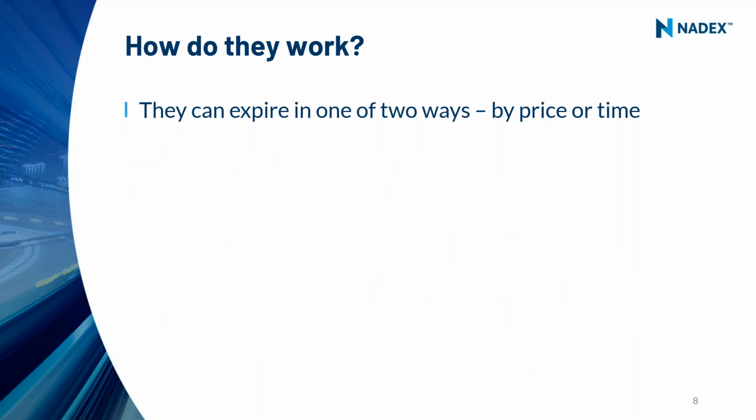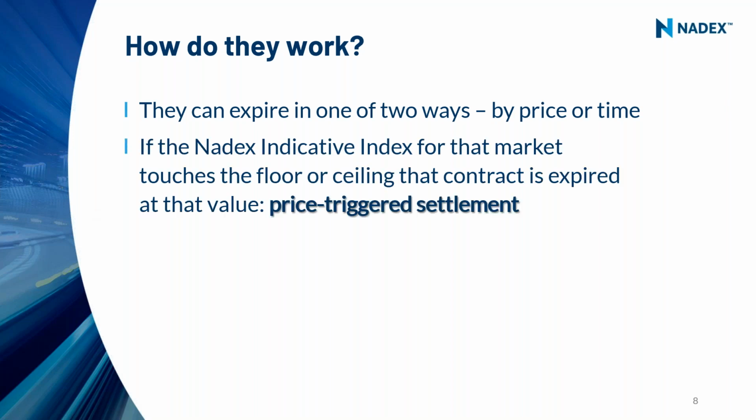A knockout will ultimately expire in one of two ways. It will either settle by price or by time. So let's talk about that. By price, the first is a price-triggered settlement. When you're trading a knockout, if the underlying index, the indicative index for that market, touches either the floor or the ceiling, the contract immediately expires and settles at that value.